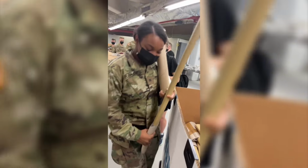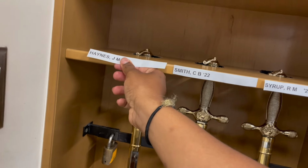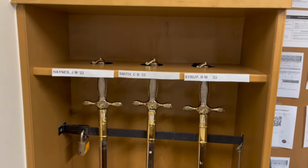I think this is the one that she called out to me. Can you grab it? All of the little West Point moments are so big to me. I remember when I was younger, seeing my mom's saber in the house and just thinking, one day I'm going to have a saber just like her. And I have one. Life is so crazy.